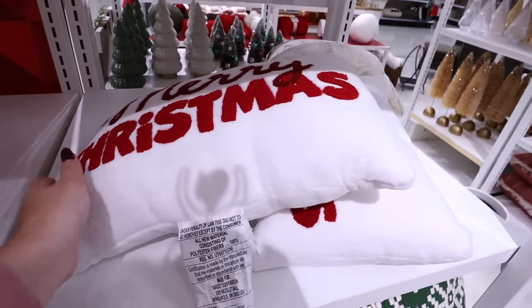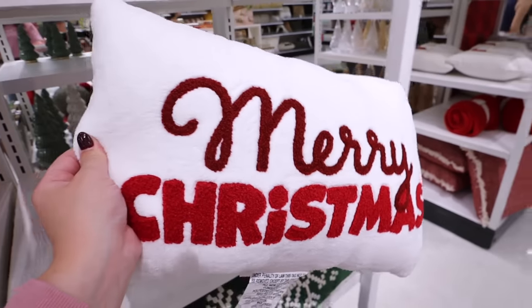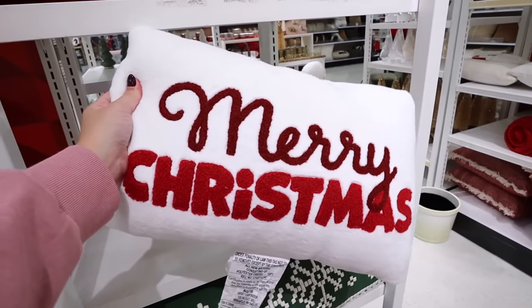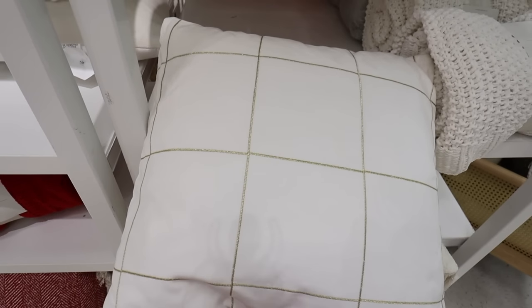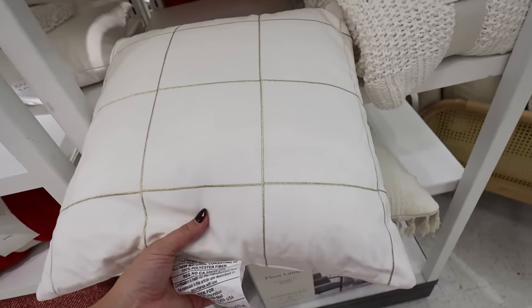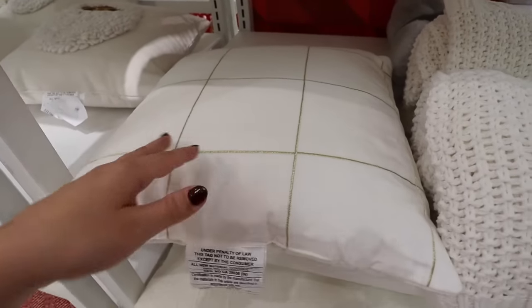Down here, they just have this really nice Merry Christmas pillow. It's super fluffy, and it says Merry Christmas in two different shades of red. This one's actually from the Wondershop, and it's only $10. If you liked the green and gold grid, here is the cream, and it is like a bright ivory, but it's super pretty. I love the gold accenting with this. Again, any of these can mix and match.